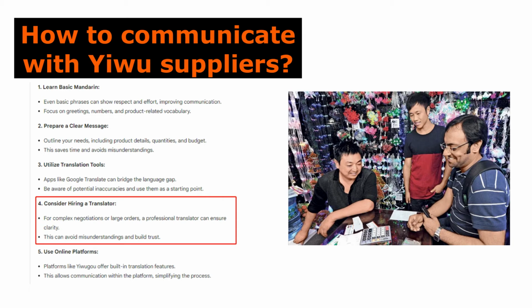Now, if you're interested in discussing manufacturing, private labeling, or product customization, I actually recommend that you hire a translator to ensure clear communication. And translators typically charge around 300 to 500 RMB, which is about 50 to 80 bucks for a couple of hours. Now, if you need someone to inspect and ensure prompt delivery of your goods, consider hiring a sourcing agent.